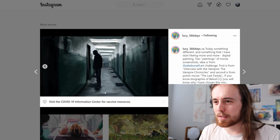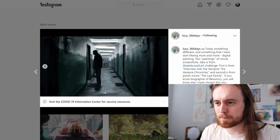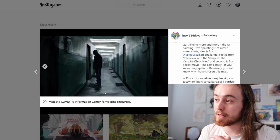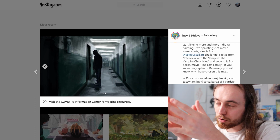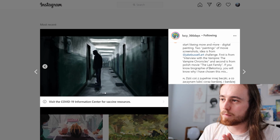The next one, this is from The Last Family, a Polish film. Nice bit of perspective in this scene. I love the corridor, strong lighting, nice silhouetted figure. Yeah, really well done, Lucy. Really nice little study.